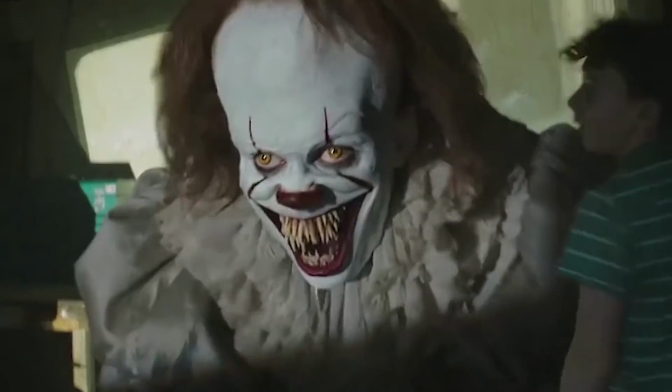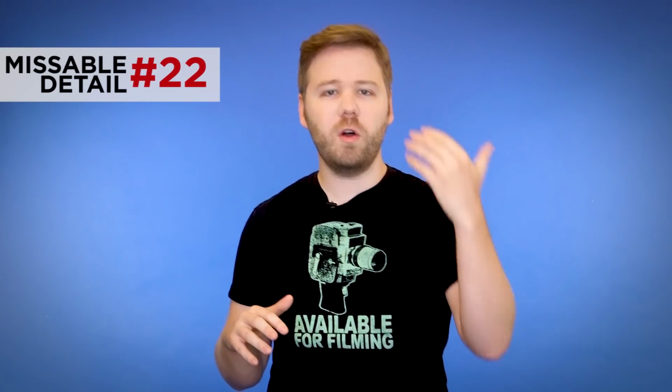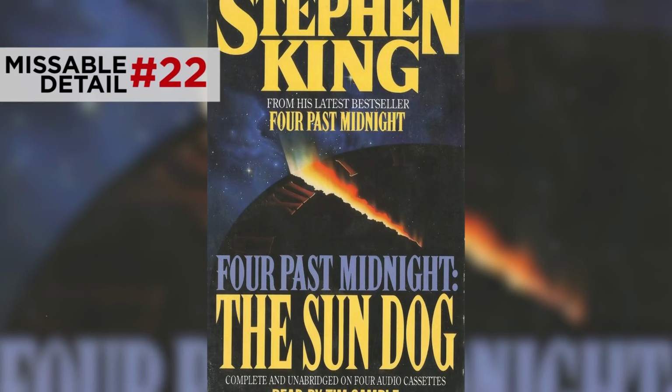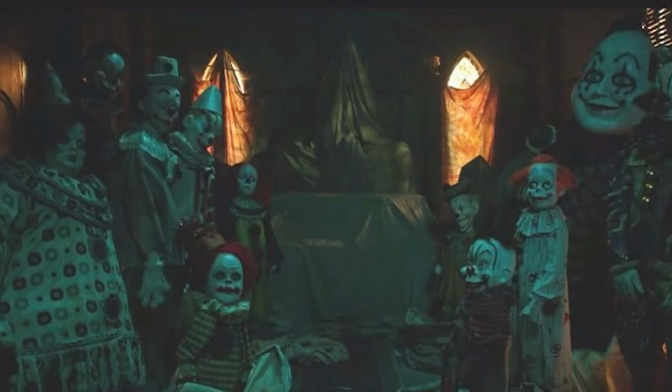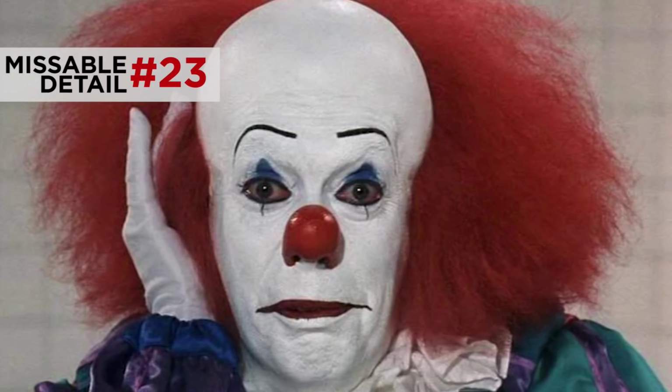Next, Pennywise jumping out of the projector is another possible Stephen King reference to another story of his called The Sundog. In that, a dog jumps out of a picture, and here Pennywise crawls on all fours and growls at them kind of like a dog. Inside the well house, Richie goes into this room filled with clown dolls. You know, the room that people just have in their houses, I guess. And on the floor, there's this little Easter egg, a doll version of the 1990 Tim Curry Pennywise.